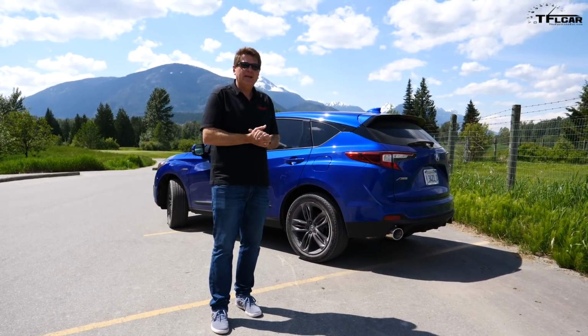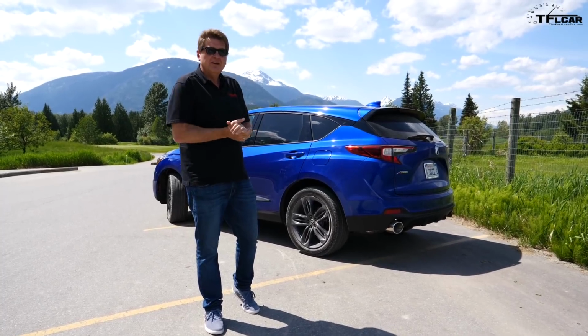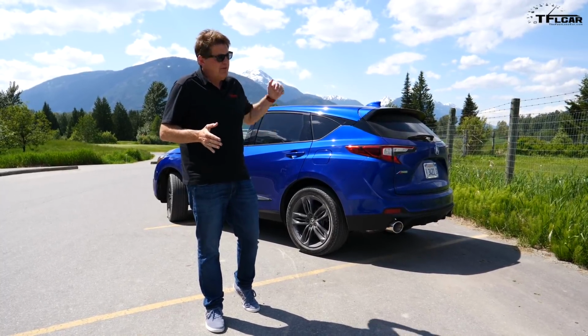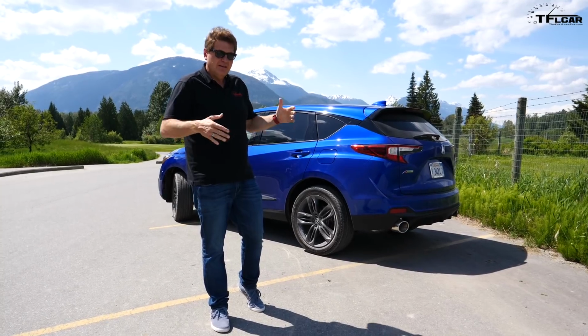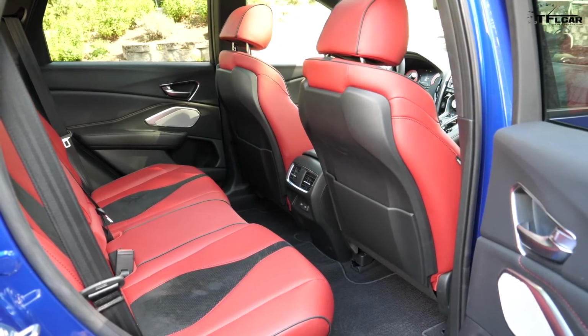Let's interrupt this TFL countdown for a quick good, bad, and weird review. The good, most cars that are either rear-wheel drive or all-wheel drive have a transmission tunnel that encroaches onto rear legroom. Not the Acura. The back floor is almost completely flat.